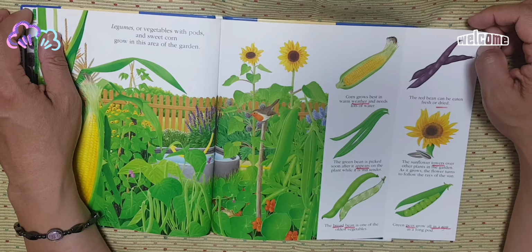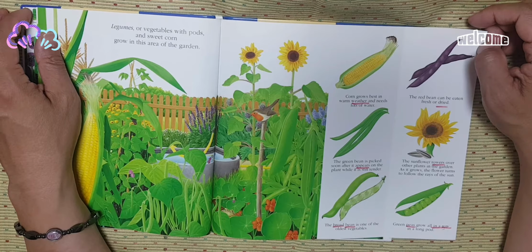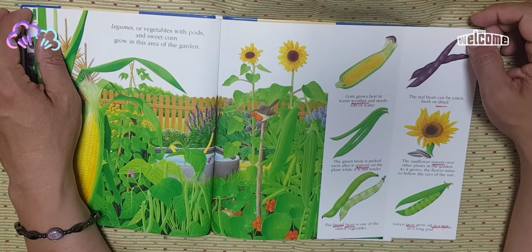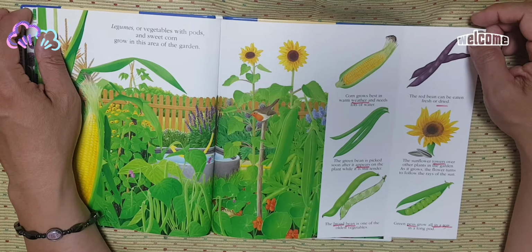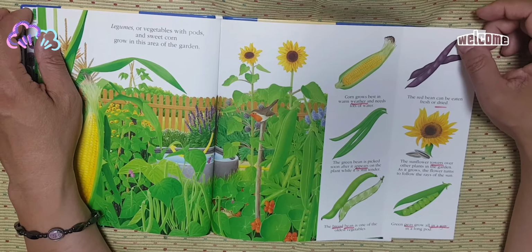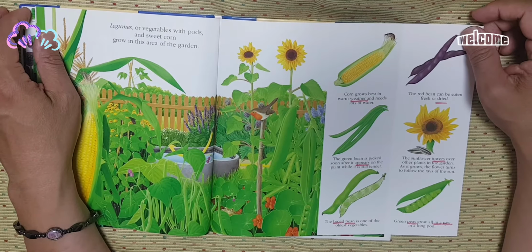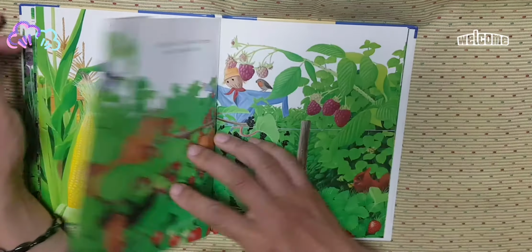The sunflower towers over the plants in the garden. As it grows, the flower turns to follow the rays of the sun. The broad bean is one of the oldest vegetables. Green peas grow all in a row in a long pod.